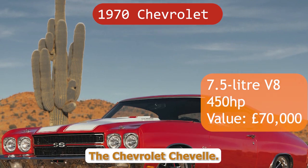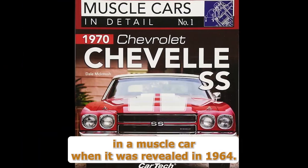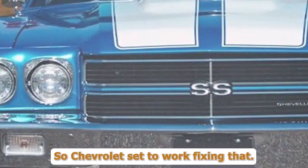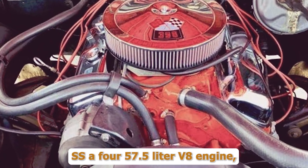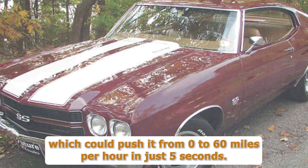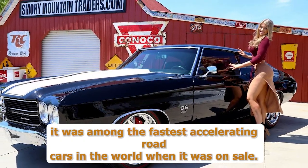The Chevrolet Chevelle SS, Super Sport, was Chevy's first effort at a muscle car. When it was revealed in 1964, it lagged quite a way behind the Pontiac GTO, so Chevrolet set to work fixing that. By 1970, they had given the Chevelle SS a 450 HP 7.5-liter V8 engine, which could push it from 0 to 60 miles per hour in just 5 seconds. In fact, it was among the fastest accelerating road cars in the world when it was on sale.